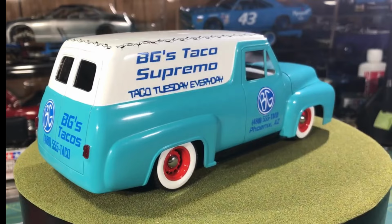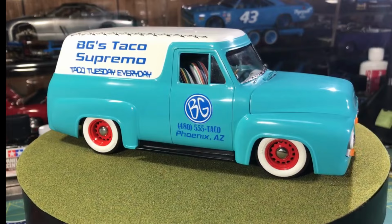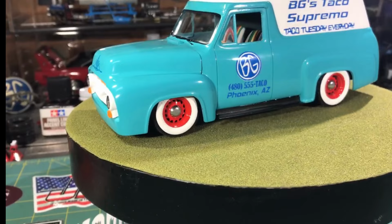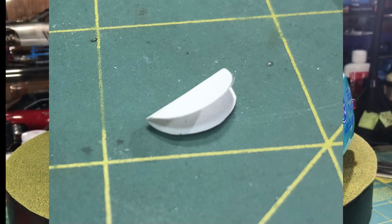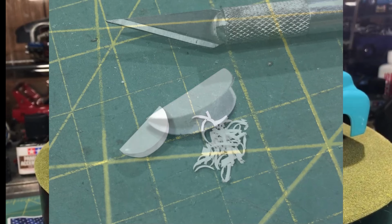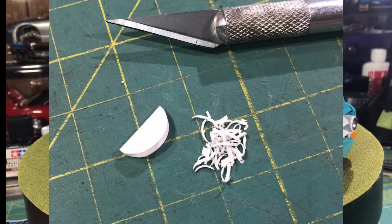I was trying to think if there's anything else. Tell you what, I'm going to do a real quick slideshow. The taco there, as you see in this picture, that is made from 5/1000ths sheet styrene, just cut to, I think it's about half an inch, or just under half an inch, and then we folded it over, shaved some plastic for the ingredients, the fillings, dropped all of that down in there, and then just put a drop of glue down on top of that and let everything kind of melt together.